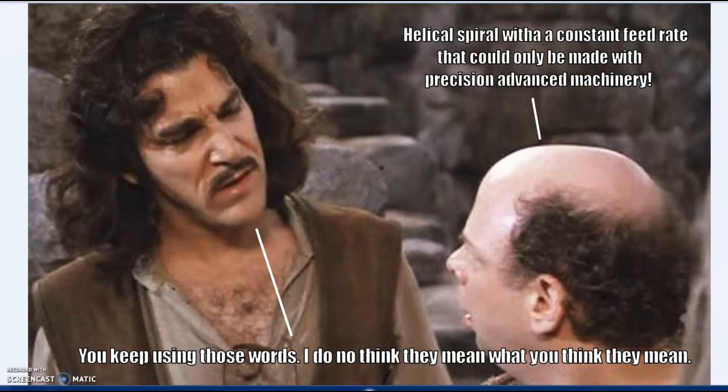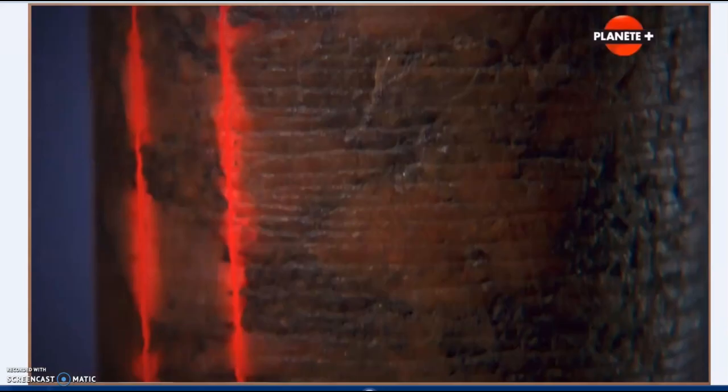Helical spiral with a constant feed rate that could only be made by precision advanced machinery. Well, you keep using those words. I do not think they mean what you think they mean. And this deserves to be mocked, really, especially because it's a profit industry as well. So it's not just, again, picking on some sort of random little guy. These are people charging thousands of dollars selling books and disparaging other people at the same time as well. So, you know, they open themselves to it.